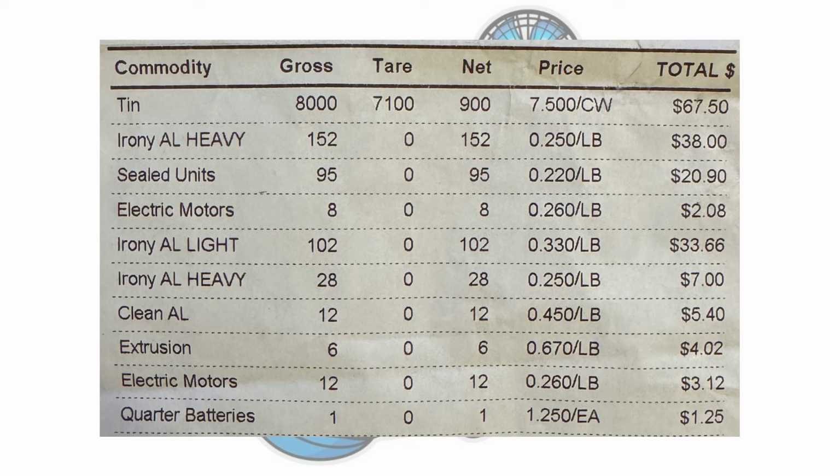We had irony heavy. We had 152 pounds, 25 cents a pound for $38. Sealed units, we had 95 pounds, 22 cents a pound for $20.90. Electric motors, 8 pounds, 26 cents a pound for $2.08, I think it says. Irony light, 102 pounds, 33 cents a pound for $33 and change. Some more irony heavy, 28 pounds, 25 cents a pound for $7.